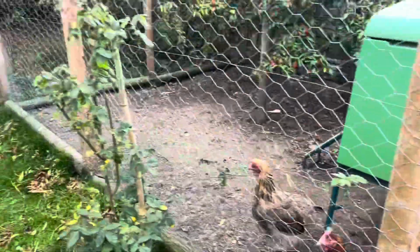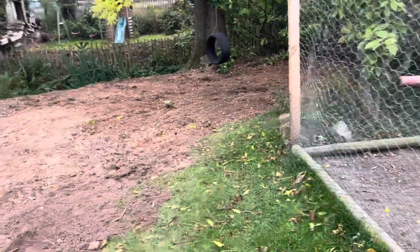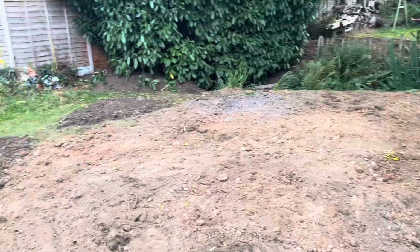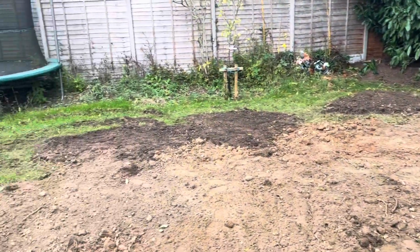So yeah, when they get feathers, they don't lay eggs. They have a little moment where their body's concentrating on feathers rather than egg laying.